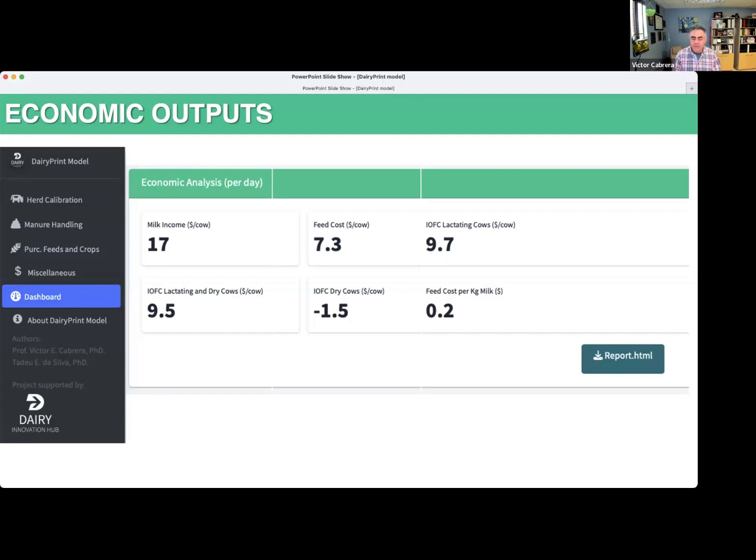Ideal would be to have the calculation of all the costs and benefits, but we all know income over feed cost is heavily related to the profitability and net return on the farm. So in this case, we can look at this number very carefully and how that changed according to our changes in strategies that will try to decrease greenhouse gas and nutrient balances. And you can see here the difference of income over feed costs in lactating and dry cows. Only dry cows obviously is negative, and what's the feed cost per kilogram of milk in this case.